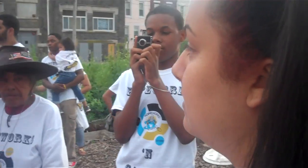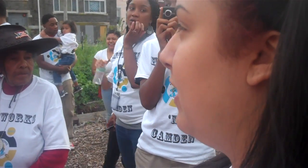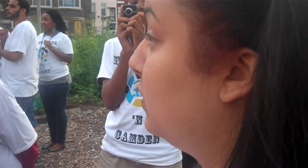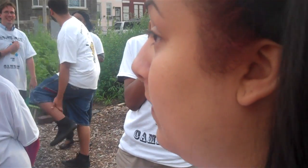So pretty much we went around North Camden marking street lights and decorative lights. We've marked around 411 lights in total, with decorative and street lights. Another day we went around when the sun was setting to see which lights were on. We marked the ones that were off, and there's around 77 that are off. So we're trying to have a meeting with the manager of PSE&G, so we can tell him which ones are on and which ones are off, to see if he can help us get those lights on and have a safer community.